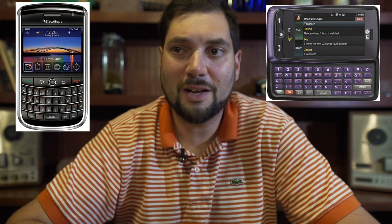The revolution caused other companies to make similar devices utilizing the Android operating system. Some of them had keyboards, which I always preferred. Samsung had the greatest success with the Galaxy series, making them Apple's biggest competition in the smartphone space.